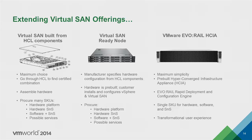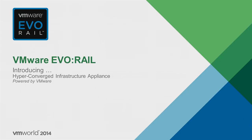Now, when we started looking at these types of systems, we had some discussions with customers, and the feedback that we received from customers is, the Virtual SAN Ready Nodes are pretty cool, but I still need to configure it myself. I still need to talk to multiple vendors when it comes to support. Is there any way we can solve these problems? And that's where the EVO Hyper-Converged infrastructure comes into play. So let's start talking about EVO a bit more in depth.